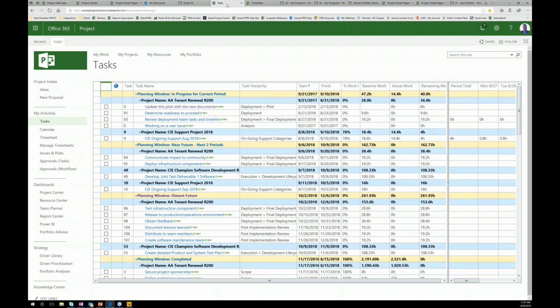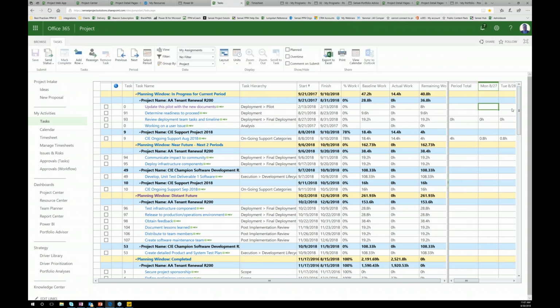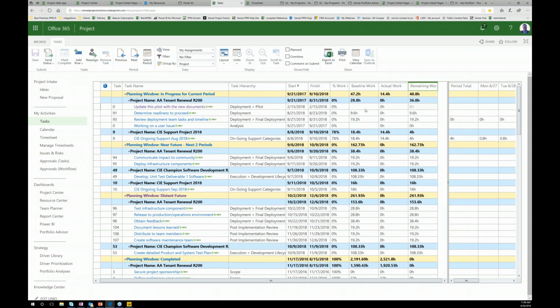The team member then can respond by putting work into particular buckets, changing their remaining work, or the system could be configured just to capture percent complete. The problem with percent complete is it is inaccurate and it assumes that the estimate was correct. And I don't know how many of you have ever seen the percentages of correctly estimated tasks, but it's pretty low.